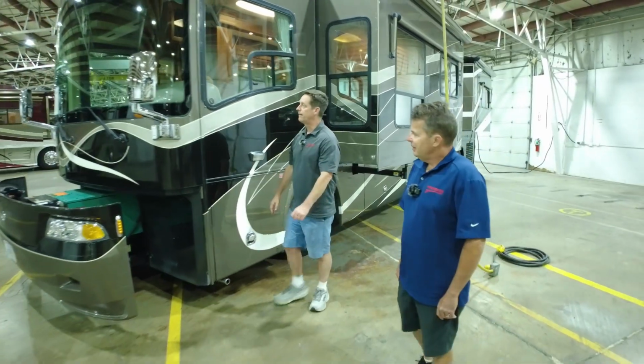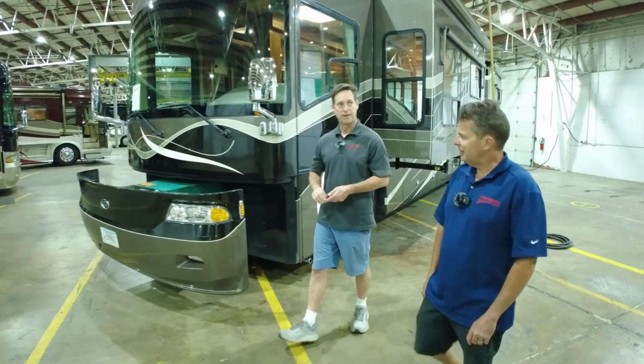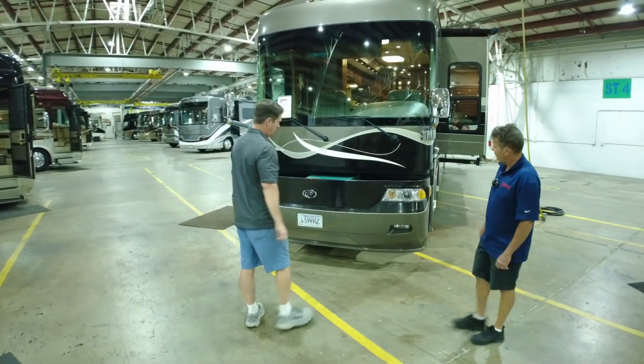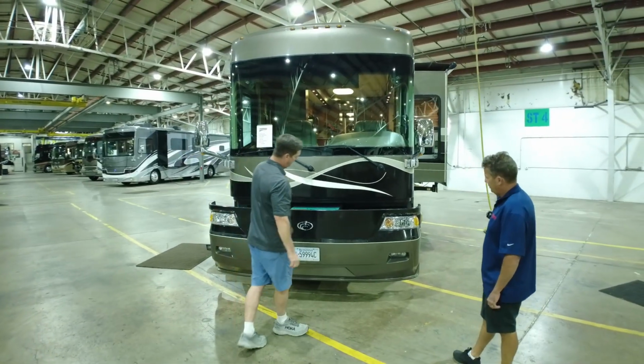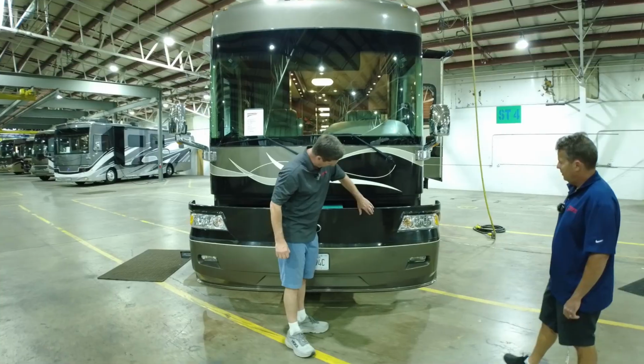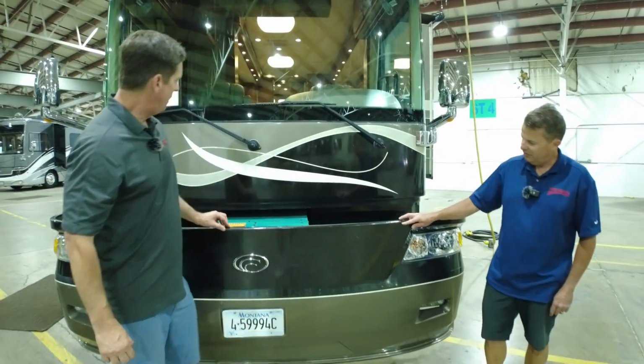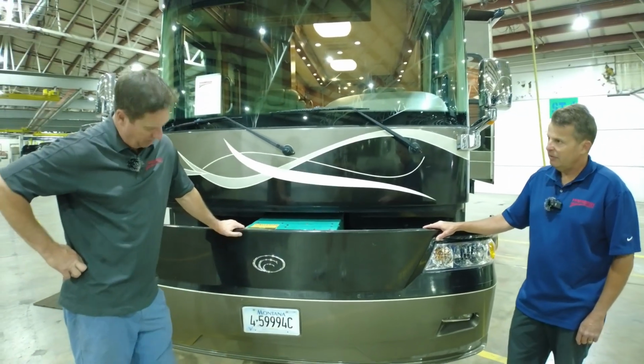Everything looks pretty good as far as condition. Even the headlights are not faded. They're nice and clear. I know we're going to take the 3M off. It's just been dinged up a little bit. It's a little discolored. It's original. It served its life. But once we take it off, it's going to be all original paint.